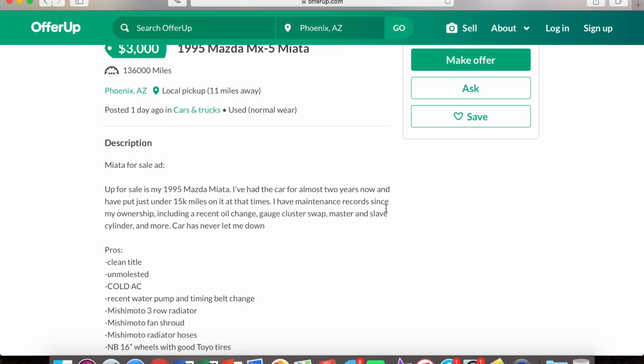I honestly just wrote this up really quick yesterday, and I slowly added a couple things to it throughout the day. I started off by saying this is my 1995 Miata. I've had the car for 2 years now, and I've put around 15,000 miles on it. I have maintenance records since my ownership, including a recent oil change, gauge cluster swap, master and slave cylinder, and more, and the car has never let me down. So right off the bat, I just state general information about it.